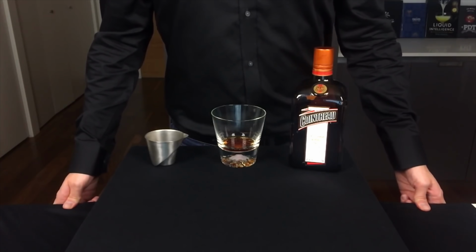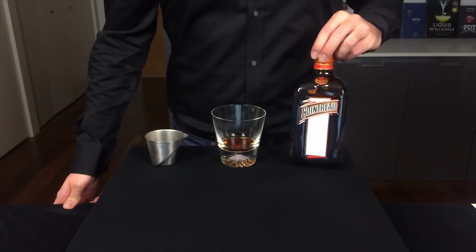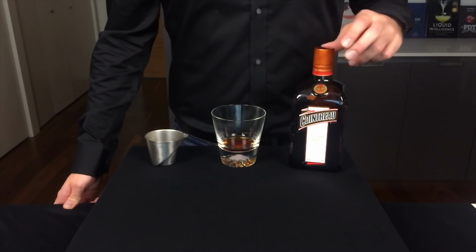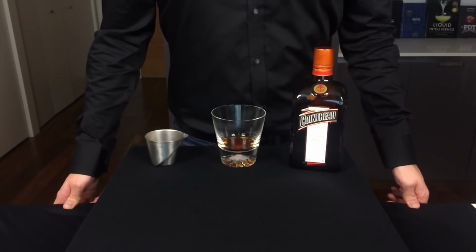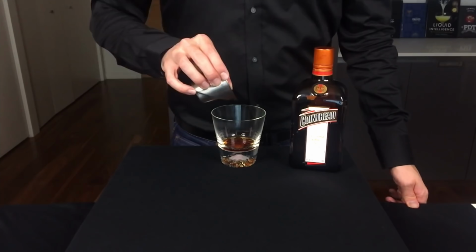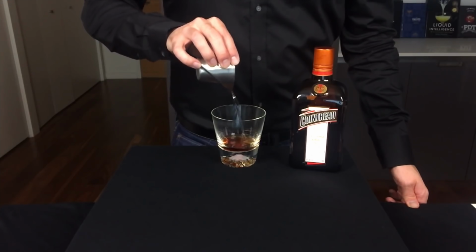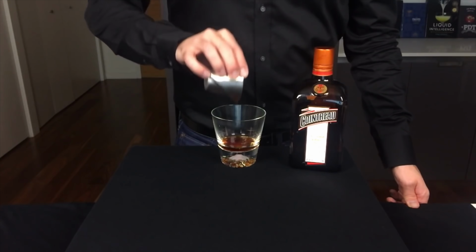Mo then adds some triple sec, which is an orange-flavored liqueur. Here I'm using Cointreau. And there's actually still some debate as to why it's called triple sec. Some say that refers to the triple distillation process. Others say it's a marketing term to make it sound 3 times as orangey as the competition. Either way, another 1/4 ounce into the glass.